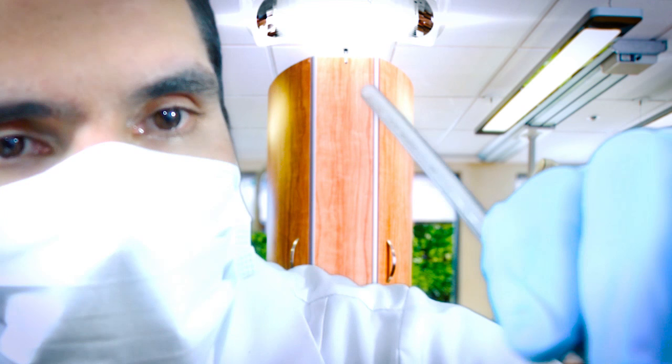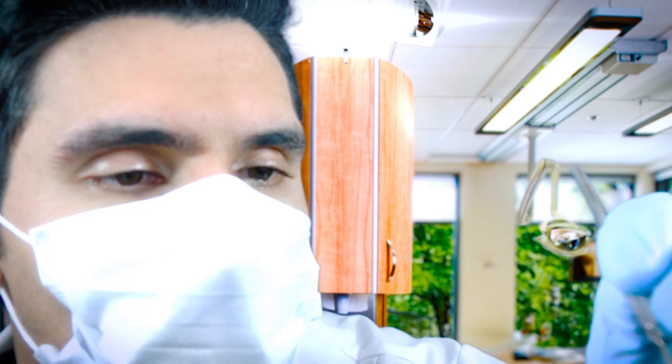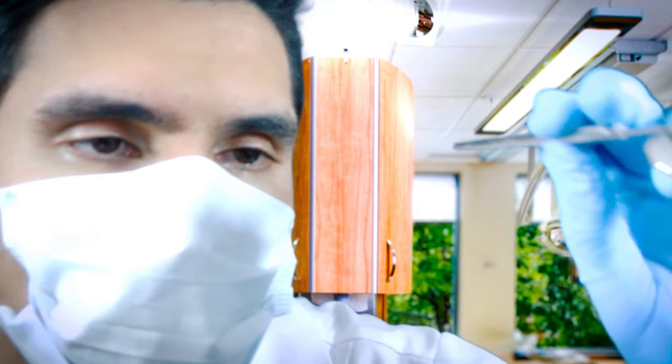I am going to grab this material and dab it on your molar, and then we're going to use a curing light for the material to harden. Okay, so we can do that now.